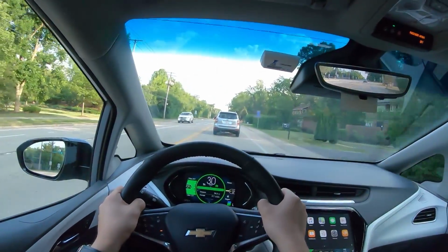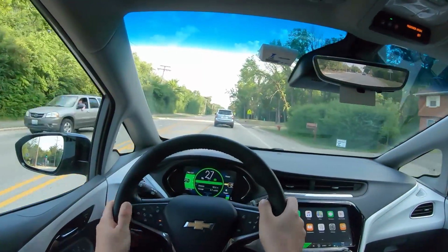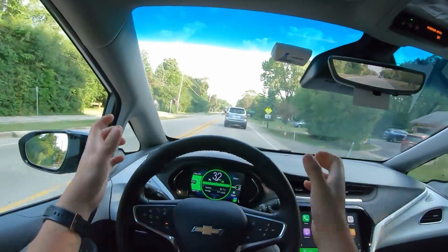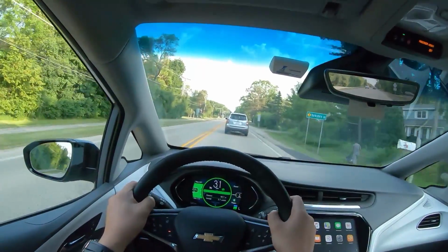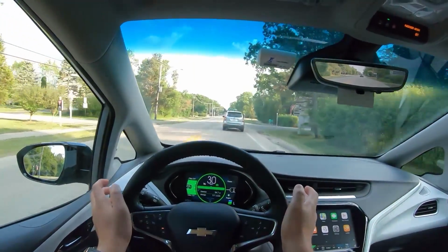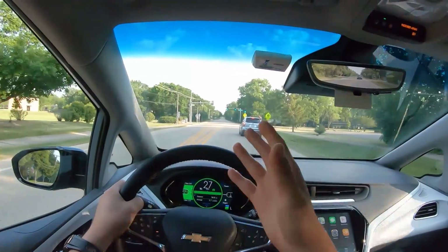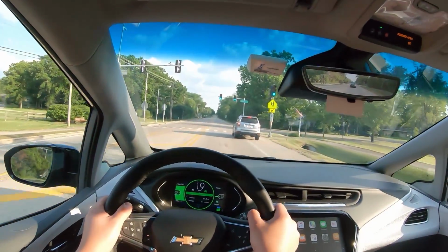I love the one pedal driving, learning how to do that with the aggressive regenerative braking for slowing down. I wonder how long you can make the brake pads and rotors last just by doing that. The Chevy Bolt is absolutely staying very competitive with things like the offerings from Hyundai and Kia. The Tesla Model 3 is also a big competitor, but with the discounts you can get these at, this is a more affordable mass market approach vehicle, and I think you get a different perception driving a Bolt versus a Tesla.